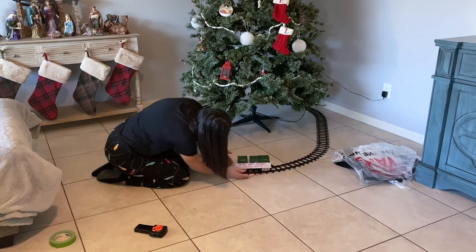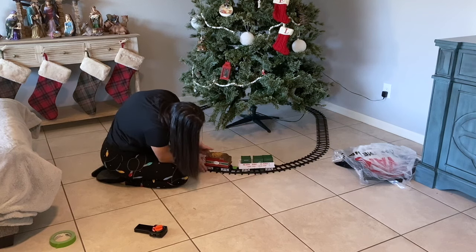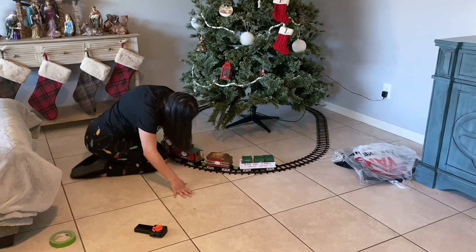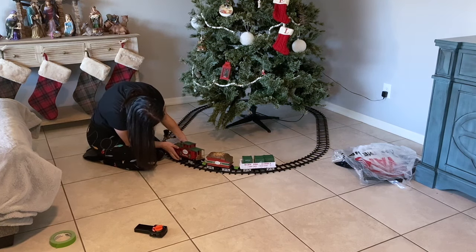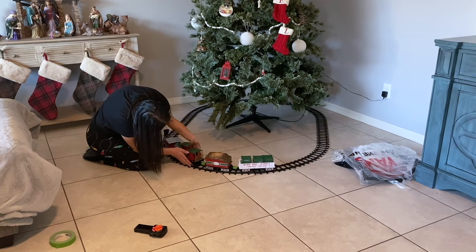You can actually barely see it. You probably wouldn't even be able to notice it if I didn't tell you. But I can notice it, and that's why I wanted to put the electric tape. But it doesn't look bad. And it works, like I said. So we're gonna go with that for now.